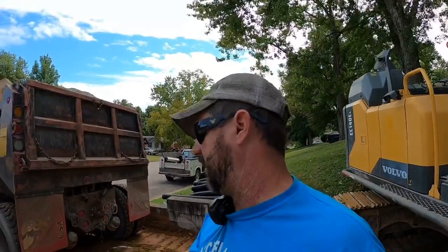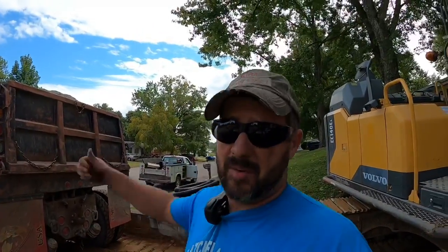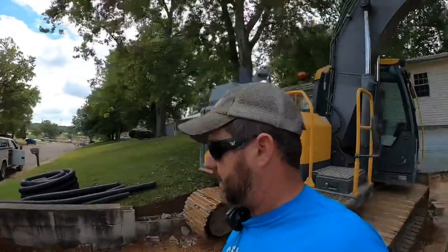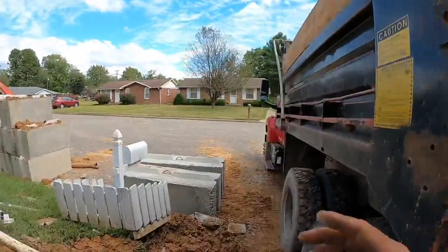There's a lot of things I don't like about it, but it is a hoss. It takes those 4,000 pound cubes and moves them around like they're nothing. It does better moving the cubes than this thing over here does. It just got more reach. So anyways, he's moving those over here where we can grab them.